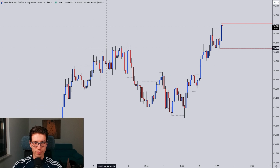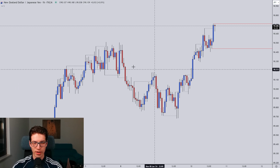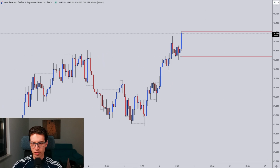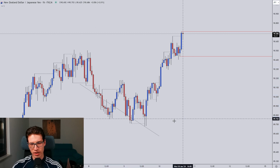And on NJ, actually, we did get this very clean ascending structure. 1, 2, 3, 4 consecutive breaks of the high, very, very clean. But we did not get any entry to sell, unfortunately. And then we got this descending, same as AJ. So it is a descending channel, but it's not very clean.